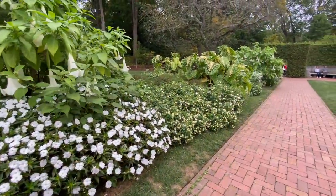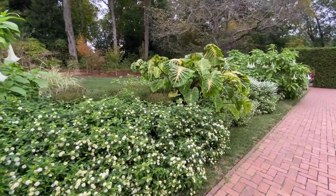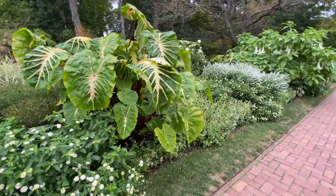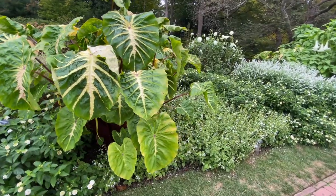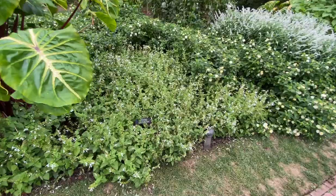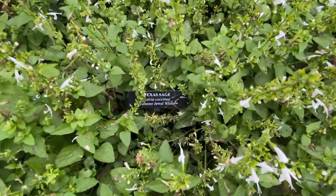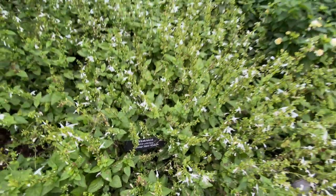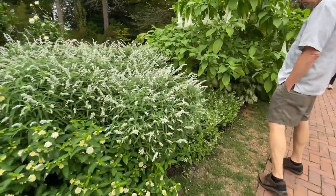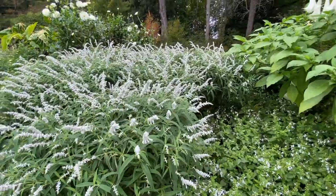And the last section of this flower walk is the white section. So again, they're using a lot of the same plants, just in different colorways. So we have lantana. I don't know what that is, but it's huge. We have Texas Sage Summer Jewel White. Ooh, what's this? This must be another one of those Datura things that had purple up on the other end. It's the same leaf.